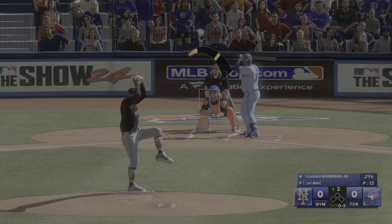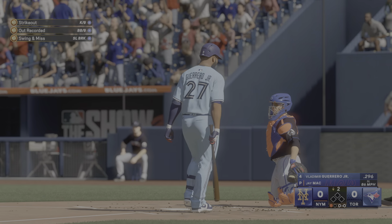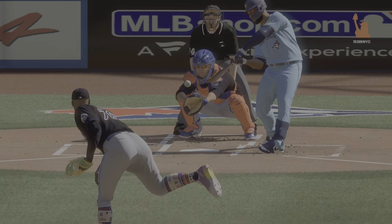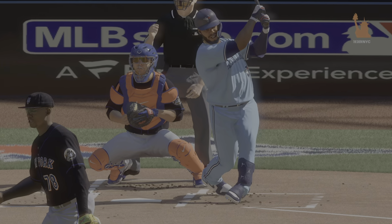And the 0-2. Hacks and misses. It's a strikeout. Well, he's got great strikeout stuff on the mound, doesn't he? I mean, double-digit strikeouts in his last start, and he's just racking them up again in this one. This guy can really dominate a game out there. Not a fun assignment for any lineup.